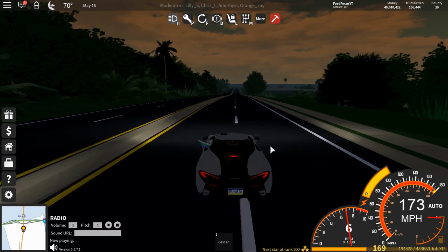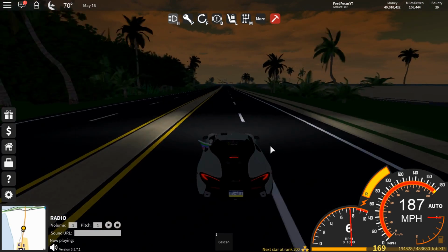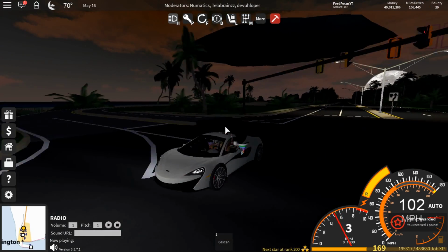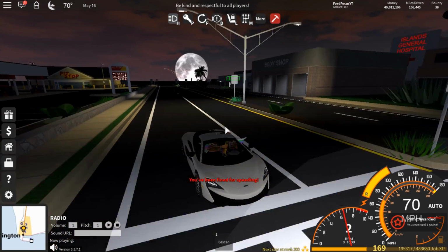Now it's time to express my thoughts about the McLaren 570S. It looks very nice, in my opinion, honestly. More detailed than the McLaren 12C in its price range.